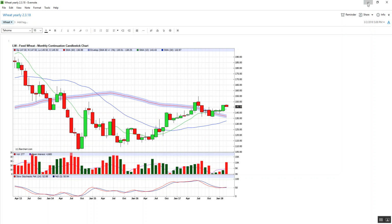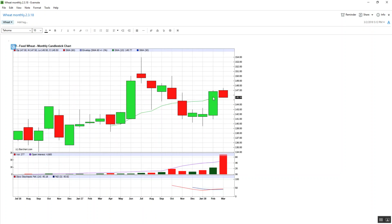Let's pop down into monthly. We can see this stellar candle here from last month, February. We've hit a high here, 147.50. Retraced a bit today, 145.50, but holding above the short-term 10 SMA on this chart.